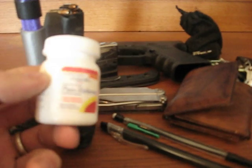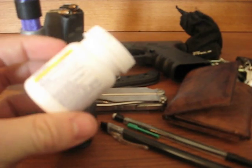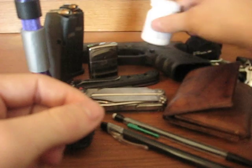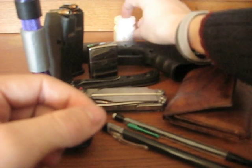Painkillers. I like having painkillers. Just a few in a little bottle. Get a nasty headache in the middle of the day, good to have your painkillers.